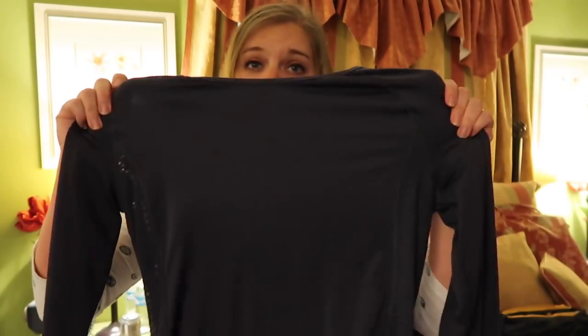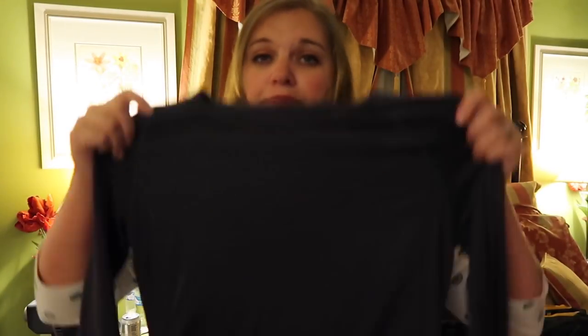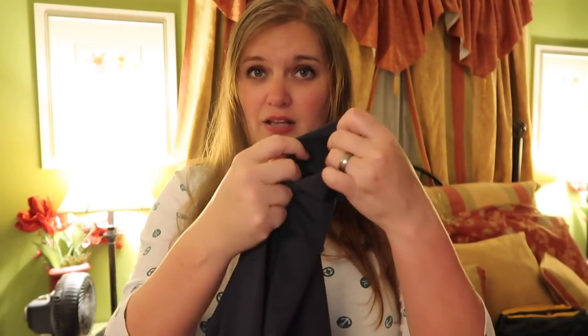And then this is a really cool shirt. Okay, so this is a thermal shirt. It's very thin, but it's very warm, and I love that it covers your hands too. See that hole right there is a thumb hole. So this shirt will come all the way down and cover everything but my fingers.